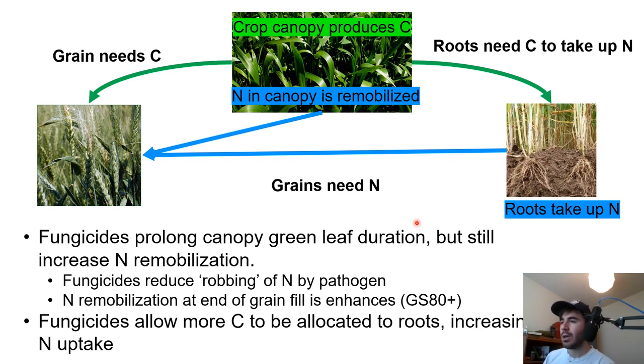Okay, so how do fungicides impact the two sources of grain nitrogen? Nitrogen taken up from the roots during grain fill, nitrogen remobilized primarily from the canopy. So I've just told you that fungicides prolong the duration of canopy greenness. They extend the duration of grain fill. They keep that canopy green for longer. And so you might expect that fungicides are going to reduce remobilization from that pathway or that impact.